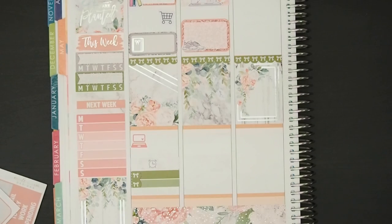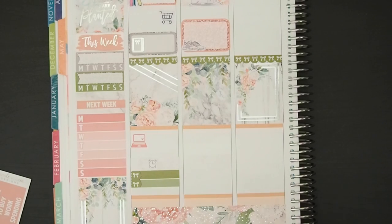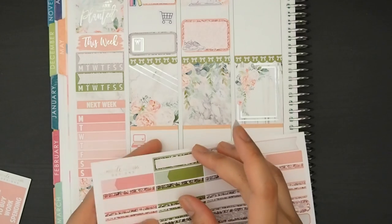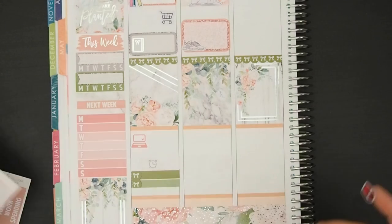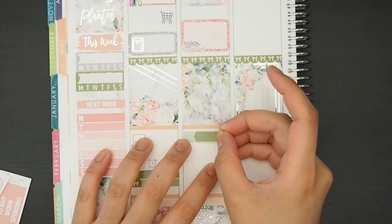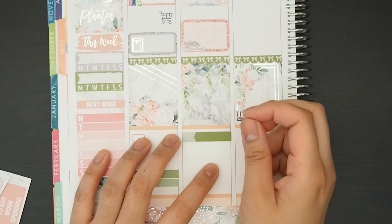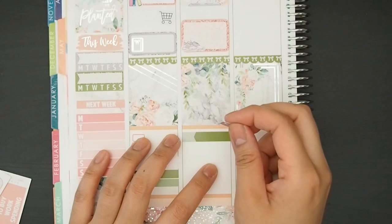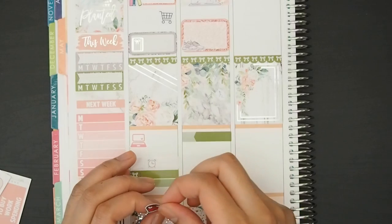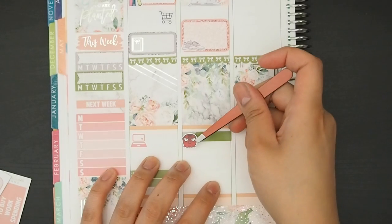I edited on Monday, so it was pretty much finished. I just needed to upload it. I didn't end up uploading it on Tuesday because I don't want to talk about it. I was just having a lot of issues with everything, with my internet, with the storage in my computer. It was a lot of things that I was not happy about.